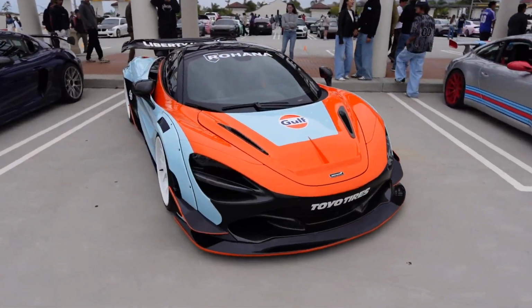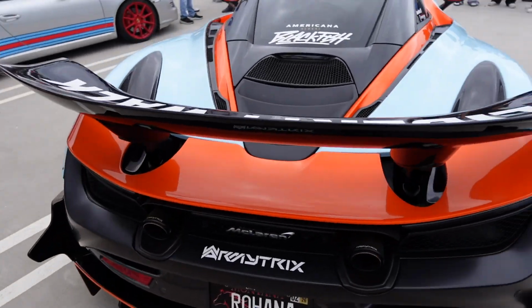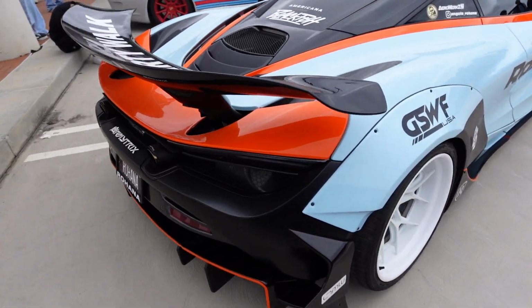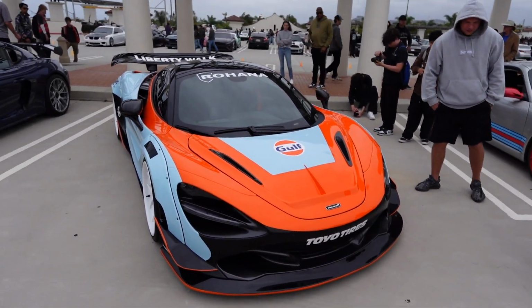Here we have an absolutely wild 720S with a full Liberty Walk kit. This thing is insane. Have a look at this. You got the Golf livery on it. Love the blue and the orange contrast. You have this crazy wide body addition to it. Really aggressive diffuser, aggressive wing. These side skirts, a massive protrude on the bottom. These over flares. Very neat. Someone's done a very good job of this car.